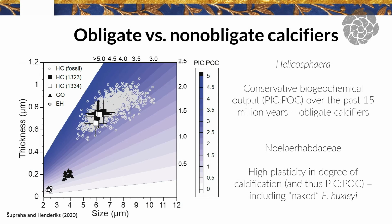And this falls nicely in the narrative or the understanding of Helicosphaera being an obligate calcifier. So Helicosphaera, like many other coccolithophore lineages such as Calcidiscus and Coccolithus, they're heavy calcifiers, but they also need to calcify. So without calcifying, they don't survive. They can't successfully reproduce and maintain large populations. And that means that with this conservative aspect ratio, they also had probably very conservative biogeochemical output on the cellular level. So the PIC to POC ratio didn't change much.